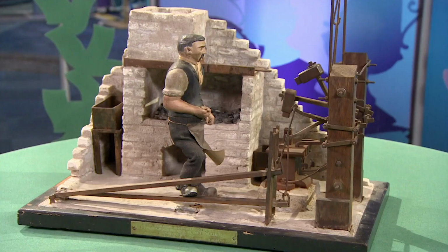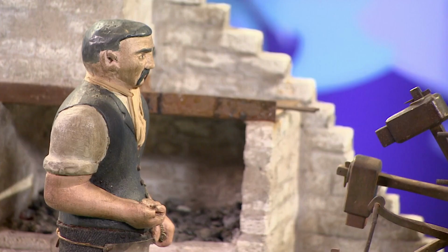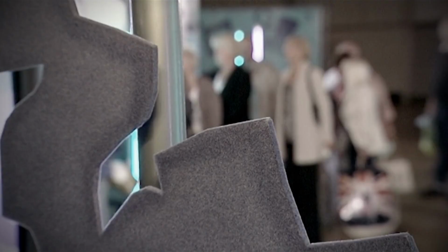Now David has a very special guest and a model citizen. Make yourself comfy, because once upon a time in the dealer's den, we saw the very same item.